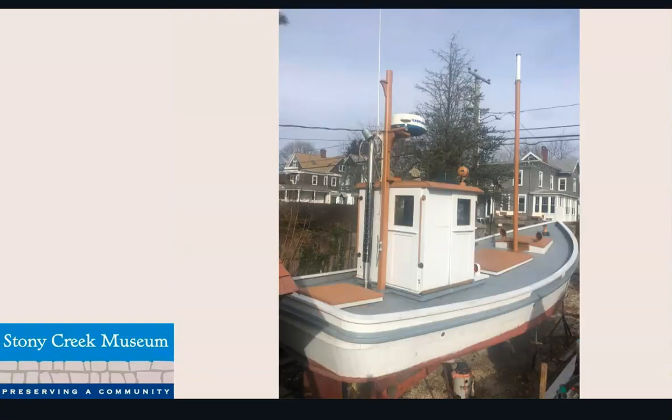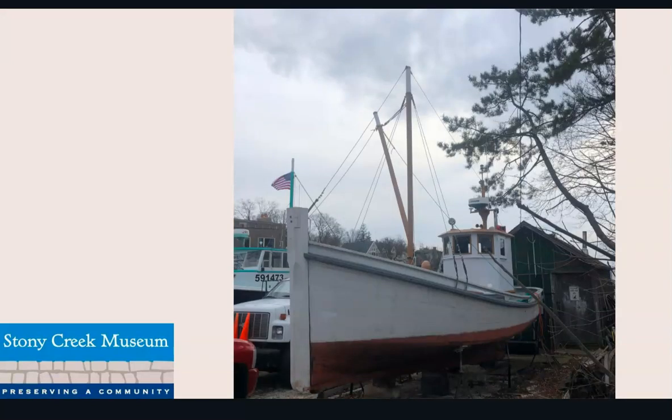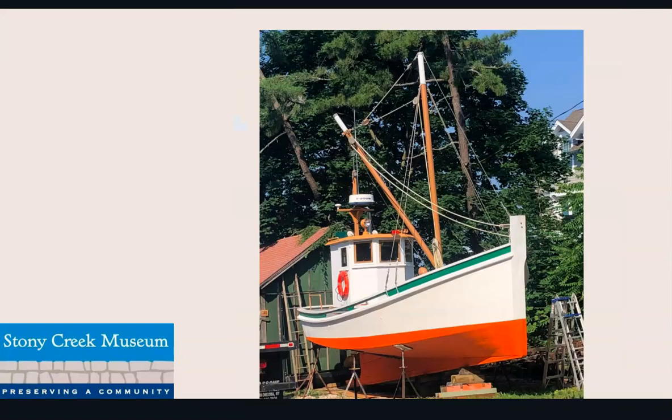I guess this would be in the spring of 2018. We've taken the building down, and we're going to start work on the bottom. And another shot of her mast rigging. Now, in this shot, we've put red lead paint on the bottom, which is a traditional way to prepare the bottom for bottom paint.